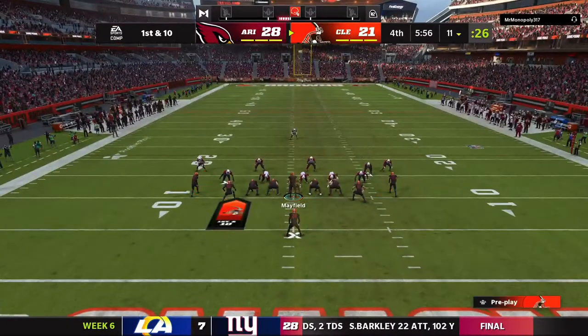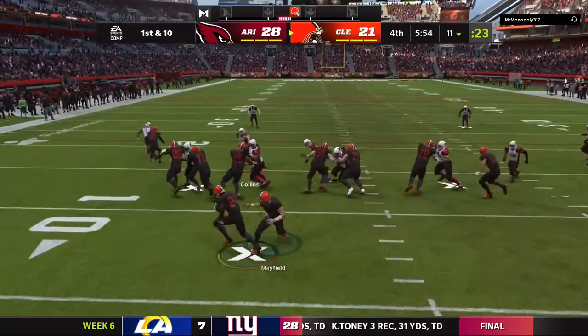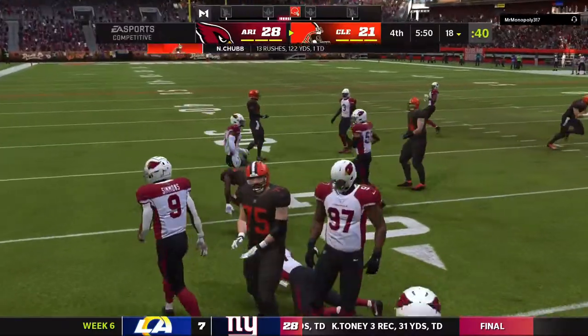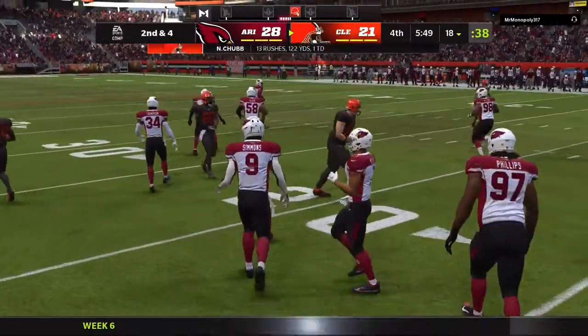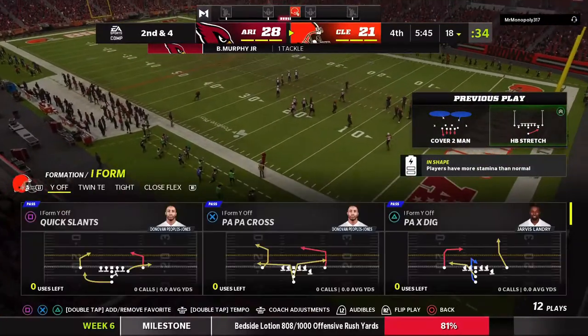Drive about to get started, and it feels like the momentum has shifted. They scored, then their defense forces that last punt, and now a chance to tie the game on this possession. 122 yards rushing for him now, as he has been tremendous all day long.